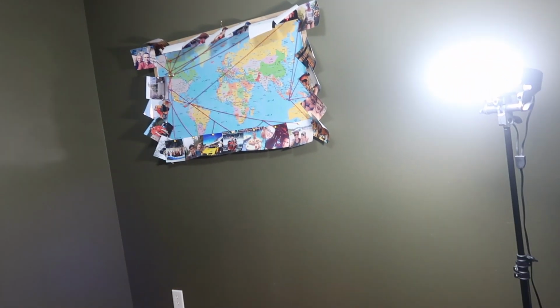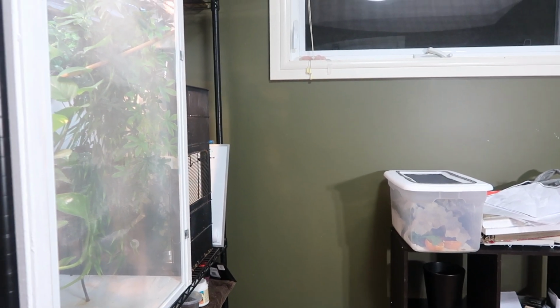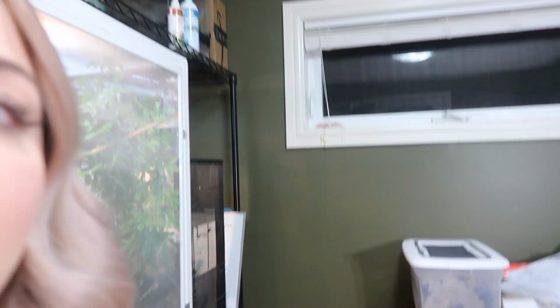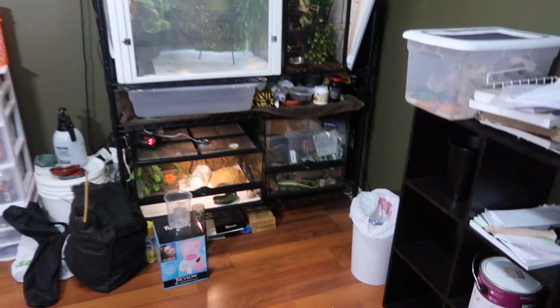Yay! Here, I'll actually show you the other half of my room because you never see it, because there was a huge desk in there. Ooh, these shadows. All right. Oh, and it's so blurry. So anyways, I have this whole wall and then this wall right here that I don't really have anything planned for. Right now I just have a little bookcase with all my crap on it and my crickets. And this wall right here is primarily my reptile wall.